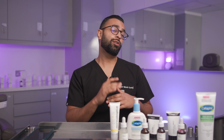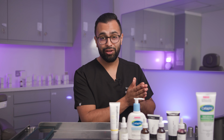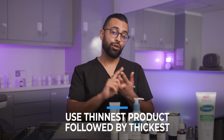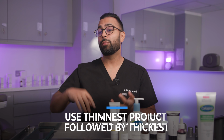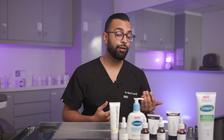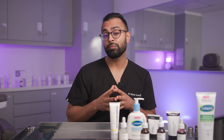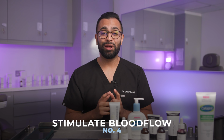Third tip is we use so many products these days, you want to simplify your routine. And if you're confused about where to use what in your routine, always use the thinnest product first, followed by the thickest product. So if you've got your serums, you want to be using that first, and then all those creams over the top, and then your SPF over the top of that. There's a separate video where I talk about layering of ordinary products, and that gives you a great insight into what I'm talking about.